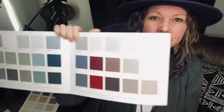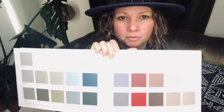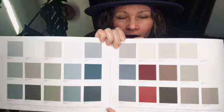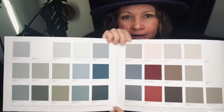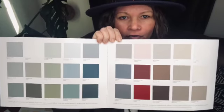I don't have the off-white one anymore. I got rid of it when I was decluttering, and they don't have it anymore, and I'm really bummed about that, but it is what it is. Now, I just want to say these colors are going to look different on camera than they actually are. But I just wanted you to see these colors light me up, with the exception of a few.